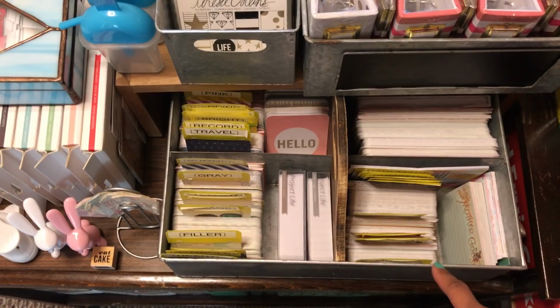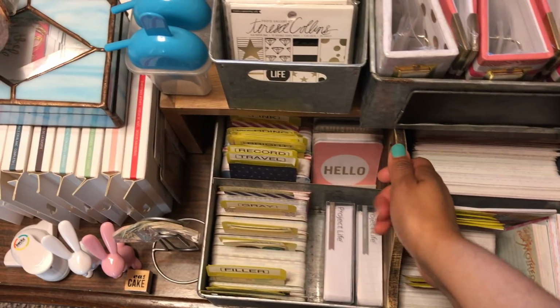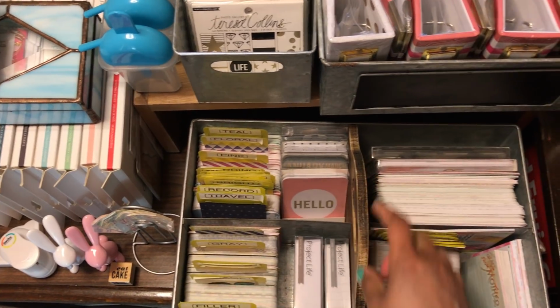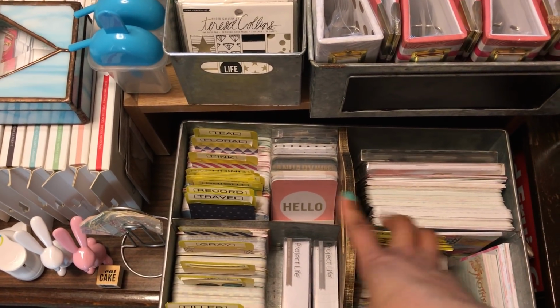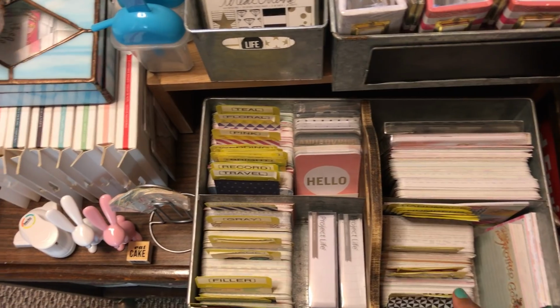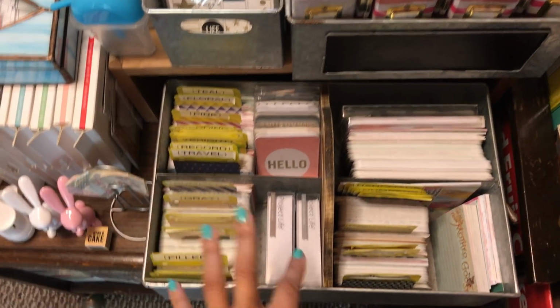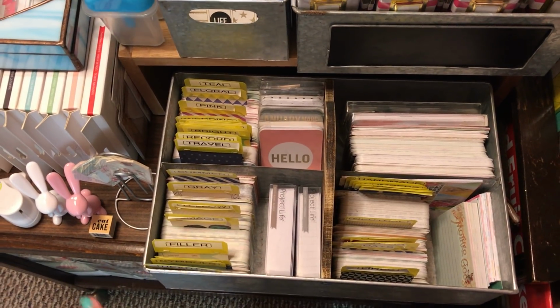And what I like about this tray is that I can literally come over here, take it out. See, it's very portable. And I can take it downstairs with me or take it to my craft room's desk and work with it. That's what I like about it. And this is where I decided to hold all my Project Life cards.